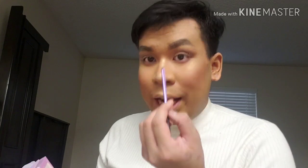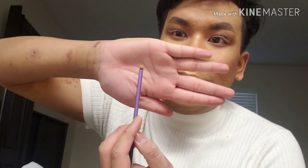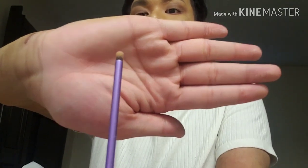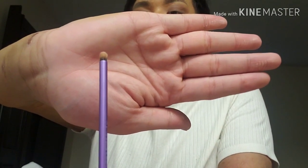So now just going in, I'm going to use my Real Techniques, what the fuck is this called? Precision Smudge Brush. I actually use this to highlight my brow bone and my inner corner, because I just love the shape of this brush to highlight. As you can see, it's a very nice dome shape, and it's very precise, where you're able to just get into the tedious little corners.